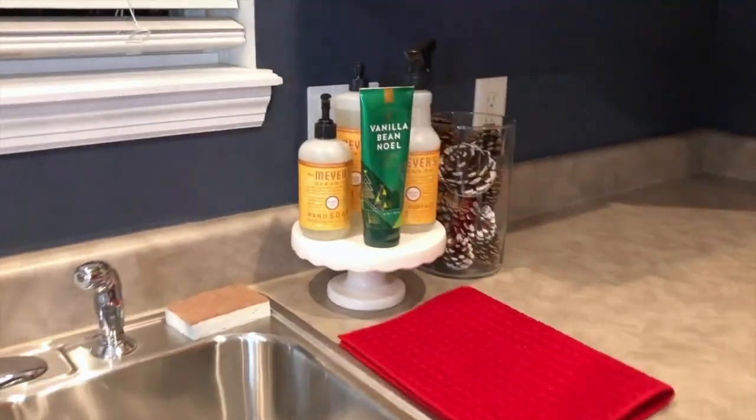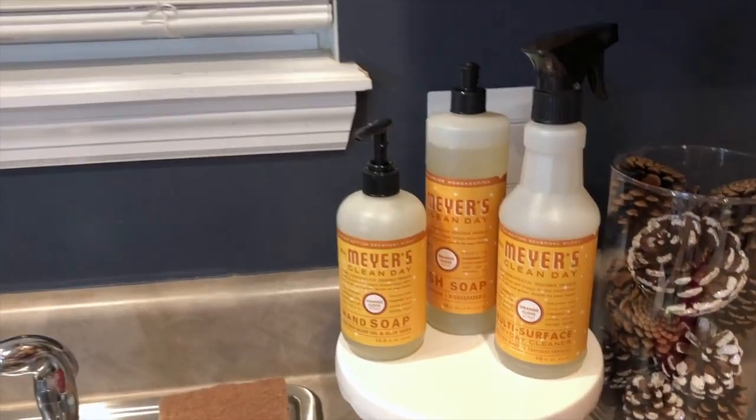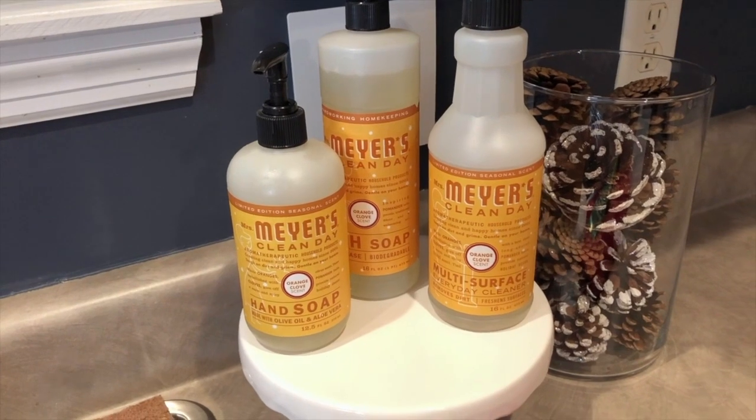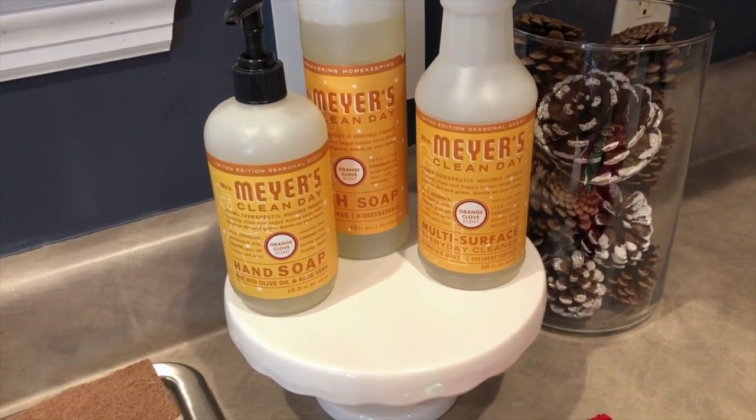So over here, I did add all my Christmas cleaning supplies and then some lotion because, you know, obviously it's wintertime and it's gonna get dry. So I added my Mrs. Meyers clean stuff, my hand soap, my dish soap, and my multi-surface spray in the orange clove scent.